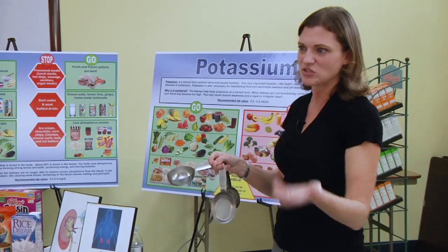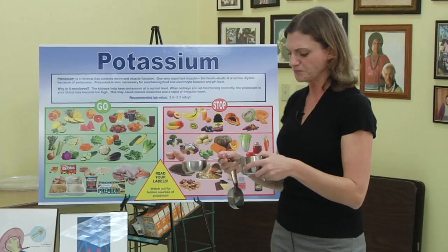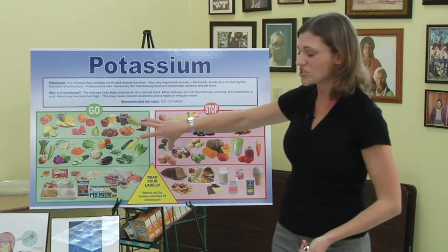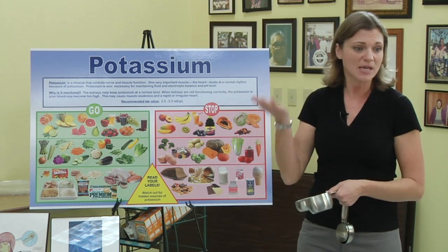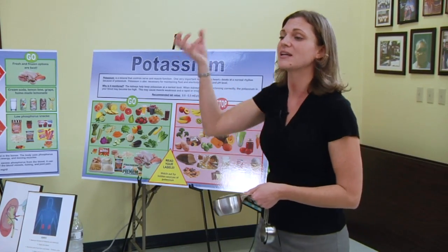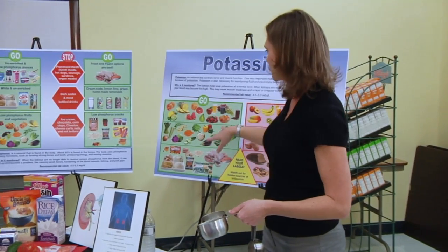Usually, it's about 2 servings of fruit, 3 servings of vegetables, and then your protein will be higher than that, but that kind of starts it off. So I want you to keep that in mind as we go through, because any low potassium food, if you eat too much of it, becomes high, right? Because you're taking in low amounts, but you're taking in a lot of them. So it kind of sabotages what you're trying to do.